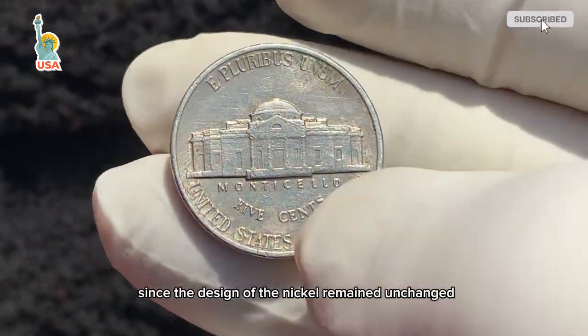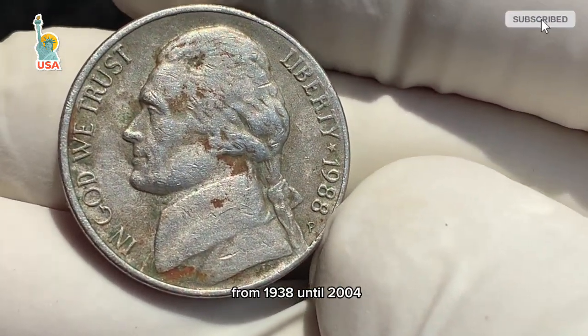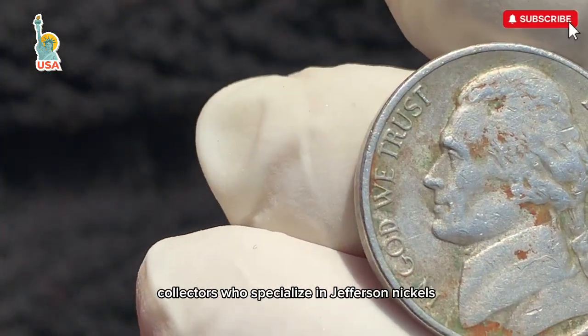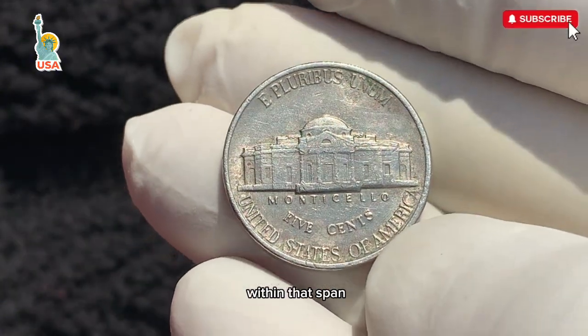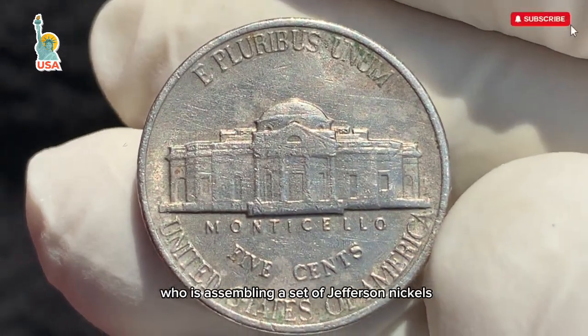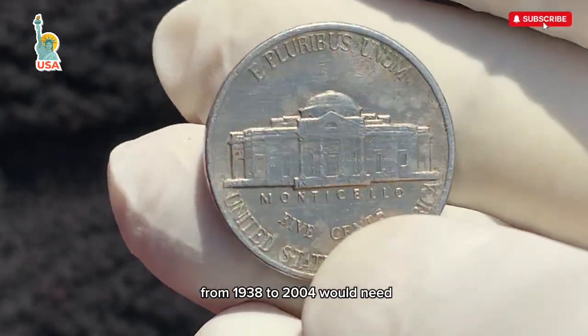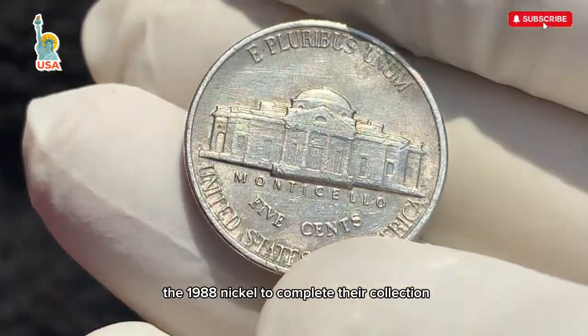Since the design of the nickel remained unchanged from 1938 until 2004, collectors who specialize in Jefferson Nickels will want to complete their sets with examples from each year within that span. For example, a collector who is assembling a set of Jefferson Nickels from 1938 to 2004 would need the 1988 nickel to complete their collection.